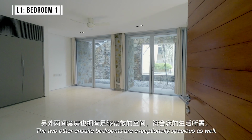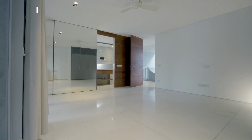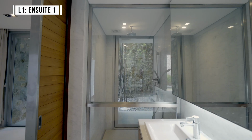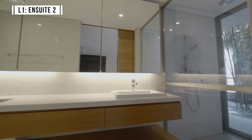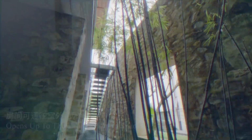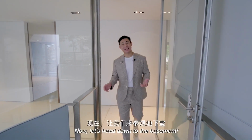The two other ensuite bedrooms are exceptionally spacious as well. Now, let's head down to the basement.